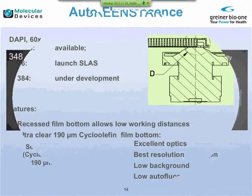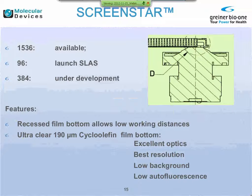Okay. Thanks, Christian, for your help and for the explanation. Because of the excellent performance of these cyclolithin plates in microscopic applications, we decided to enlarge the product range with the GreenStar brand, which includes microplates in 96F, 384F, and 1536F format. The 1536F GreenStar microplate is available and can be ordered directly. The 96F plate will be launched at SLAS at the beginning of next year, and the 384F GreenStar microplates are in beta test. So if you'd like to receive some samples, let us know.